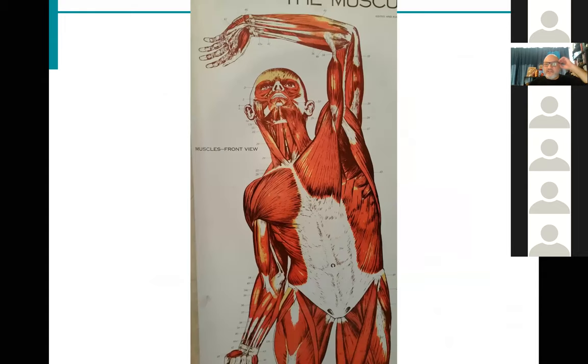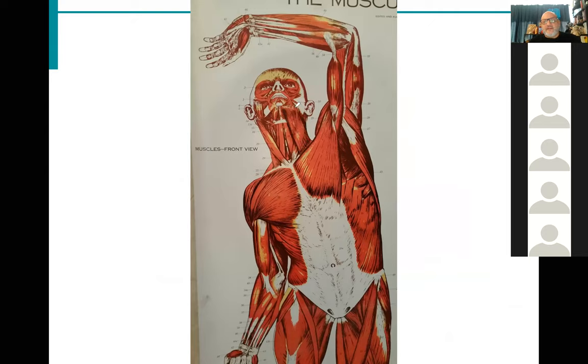So notice here, this chart in your textbook does a nice job of showing it. This muscle coming down this way, that is the platysma. Notice his shoulder's down, so we can only see a little bit of it, but this is that tiny bit of the trapezius coming over onto the top. So the platysma is all right here, and the trapezius is going to be behind it.